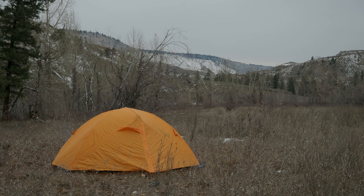All set up now and time to get a bit of dinner on, so I'm going to head down just beside the river there and get cooking.